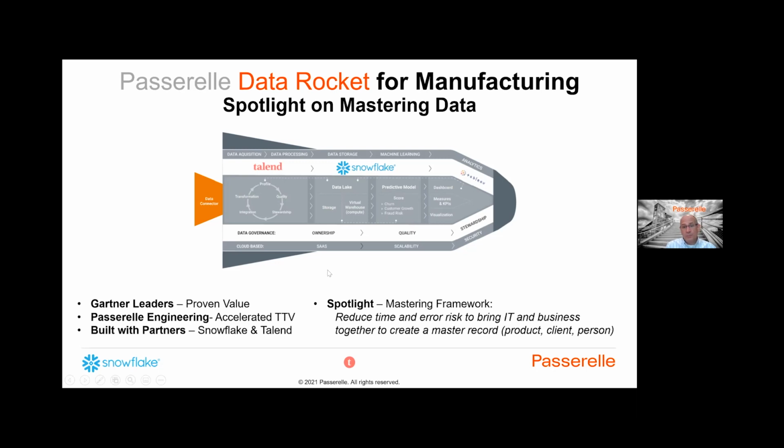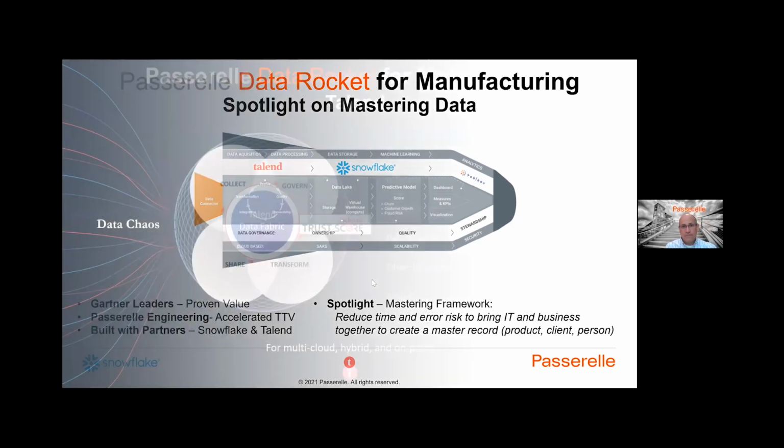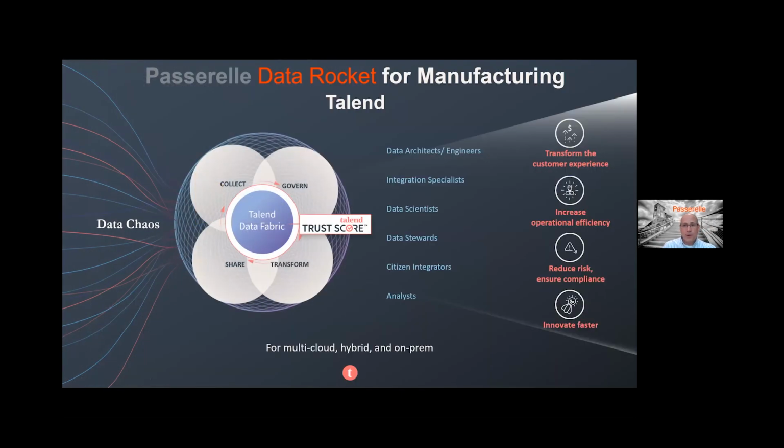So what I'd like to do is spend a minute on, this seminar is focused on the mastering framework, which is one element of Data Rocket. What I want to do is spend a minute or two on the actual components of Data Rocket. To start with, data processing. We evaluated the tools and technologies to have as part of the rocket. This is a cornerstone technology.